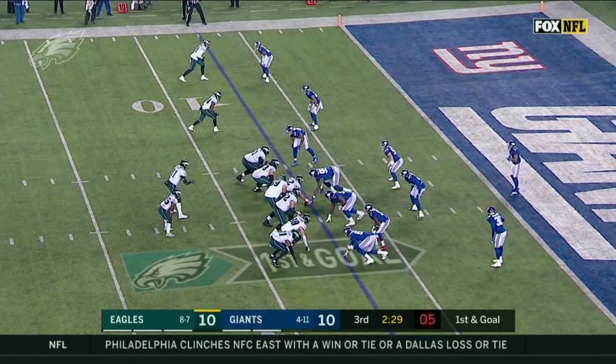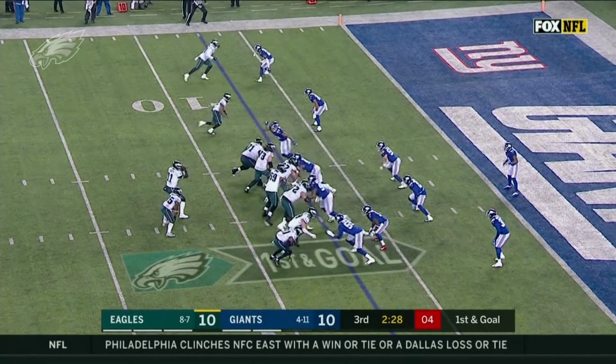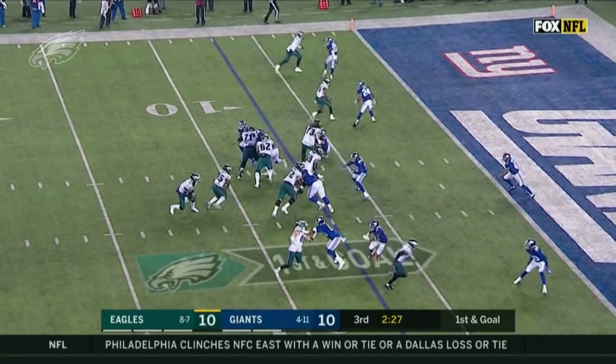We can let this run, and you can see as Carson Wentz gets ready to hand this ball off, you got to give credit to Dallas Goddard backside as well. Isaac Seumalo, he's one-on-one with a linebacker. He gets his man on the ground. Matt Pryor, he's about to do the same thing. He gets his man on his back. You've got great blocks right up front here from Peters, Kelsey, and Vaitai.